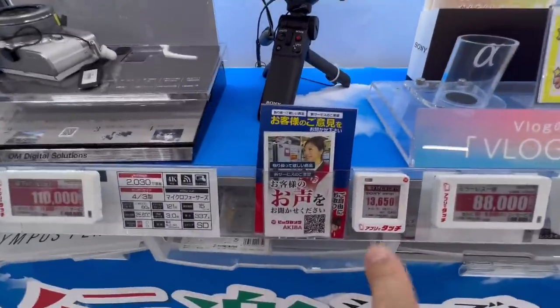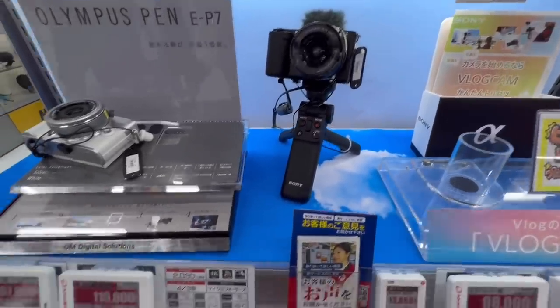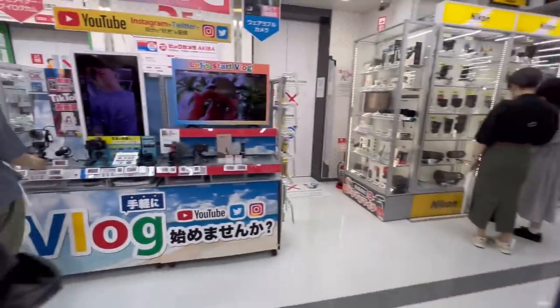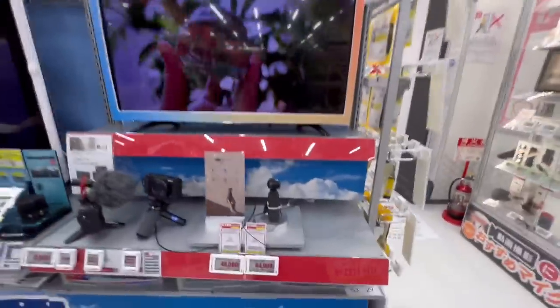Price is $130. I'm hoping that's the right price. Probably not. It's a grand. I think this is $130 there. Yeah. Handle. And here, okay, let's start vlogging, which is what I'm doing now.